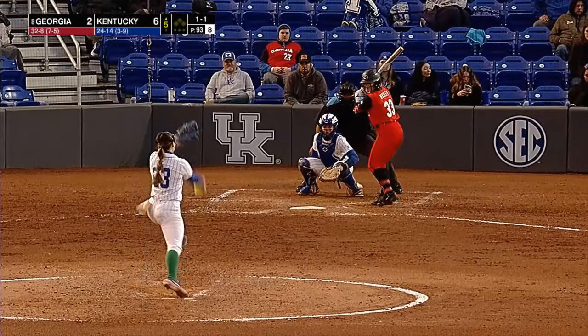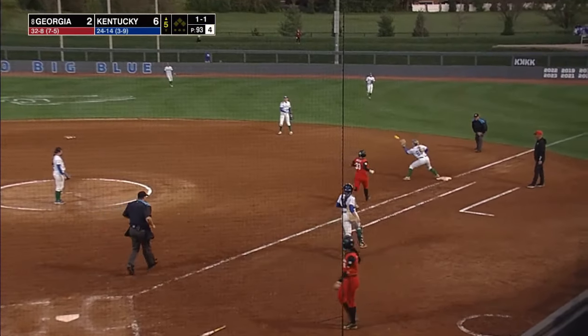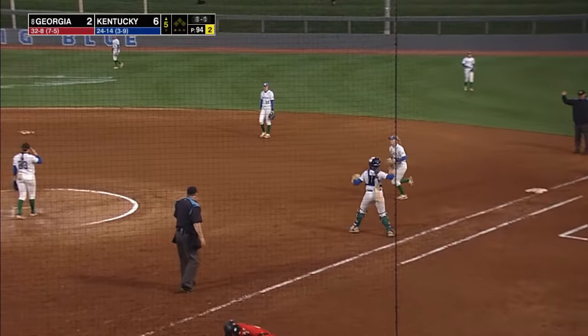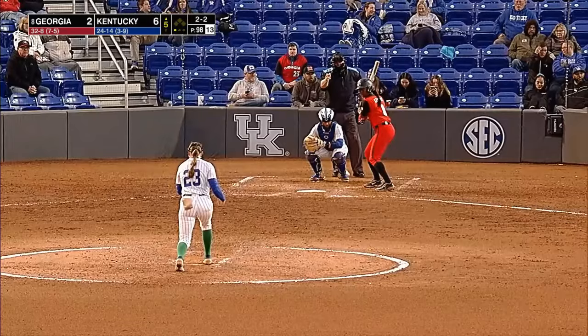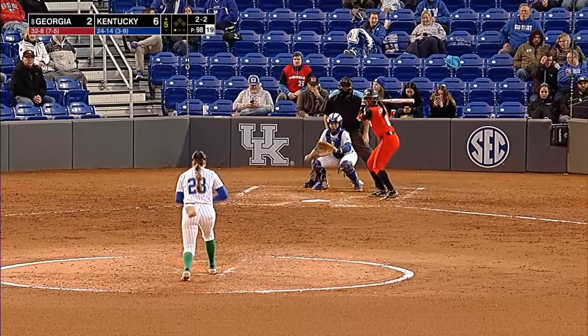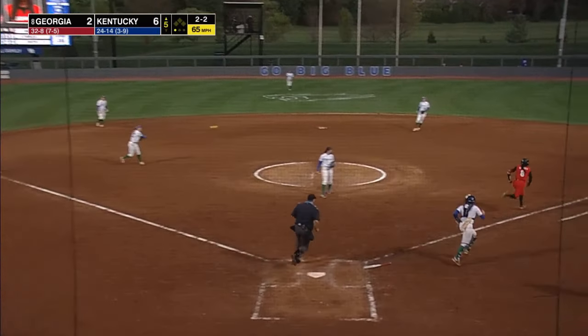So hard about facing Schoonover is that she gives you different looks. Got that one barreled up, but Reasoner is there. And there's one away. Game series. No question. And that 2-2 pitch, a slow roller down to Lorsing.